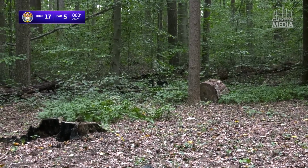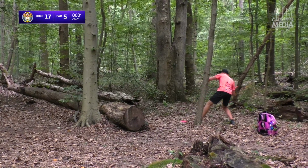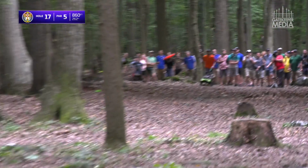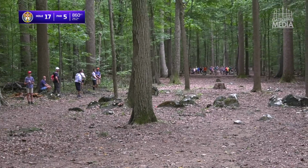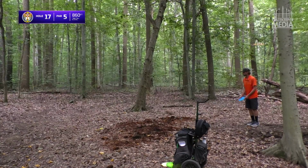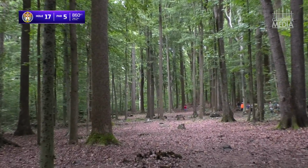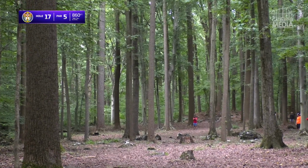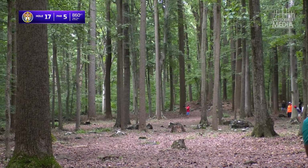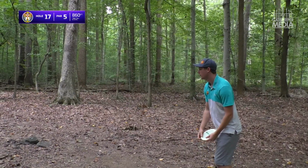As Philo, like I said, gets over there to the left side, there's not really much between him and the basket from there. A couple more trees. It's Albert. Really good forehand. Was cooking. Look at that roller. That is aggressive. He does hit that tree, unfortunately. I think if that didn't hit that tree, that would have curled up and probably would have been bottom of the hill.